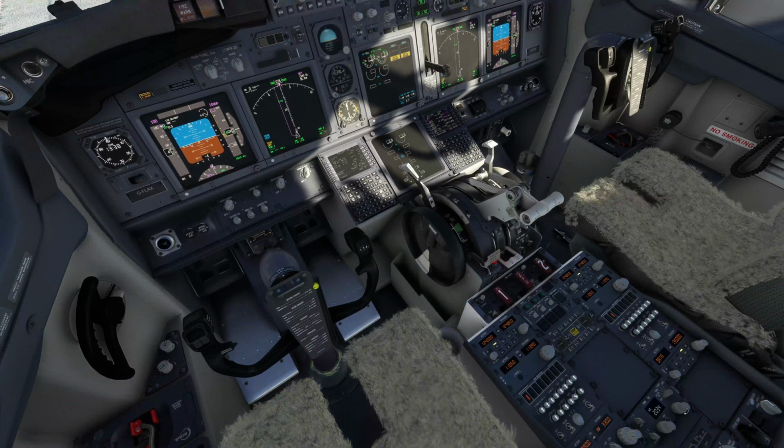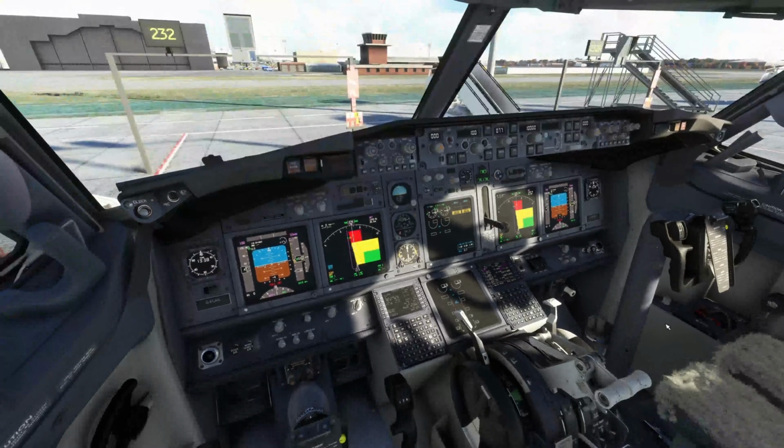Glide slope. Pull up. Wind shear. Wind shear. Wind shear. Terrain. Terrain. Pull up. Airspeed low. Airspeed low.